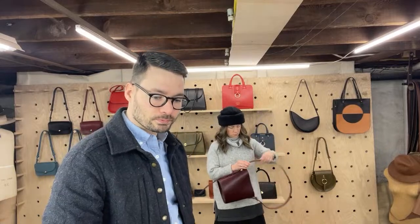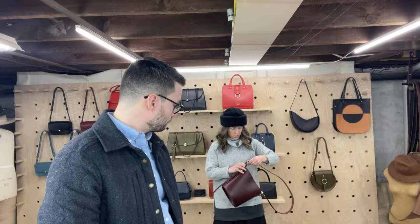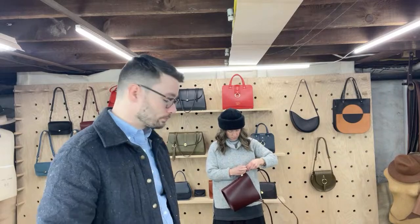Is that bag calfskin? We just use cowhide, like a North American steer, so it's not calfskin. But I do really love the milled lining, with the back and the pocket and everything. It's not fully lined, but it goes around the top and it looks really pretty.